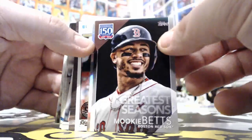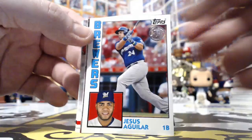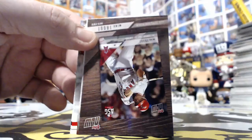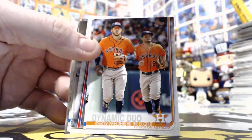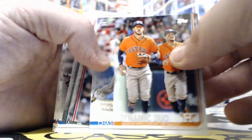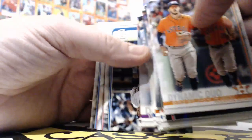All right, Mookie Betts, greatest seasons. We got Lou Trevino, Rainbow Foil, Jesus Aguilar, 84. Mike Trout, Topps Now insert. All right, there's Urias.